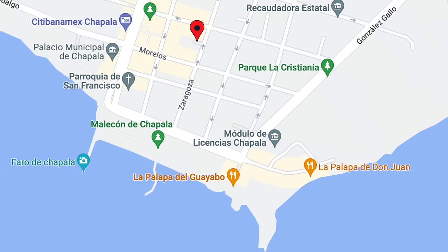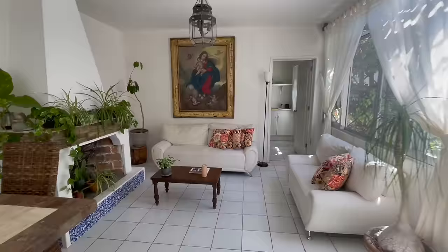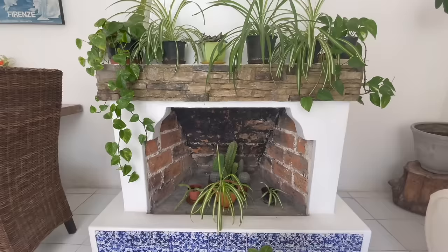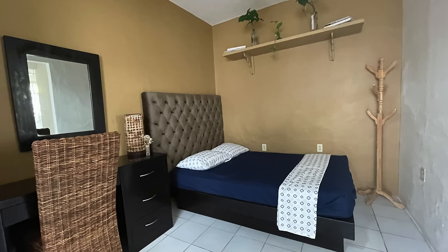We're staying right downtown, just 3 blocks away from the lake. We found this cute little apartment on Airbnb for $50 a night. Let's check it out. Look how nice it is. We have this large living slash dining room, a small courtyard area outside, so many plants and amazing natural light, a full kitchen fit with a washer and a great bedroom space.